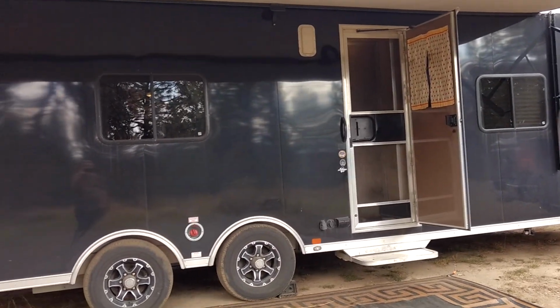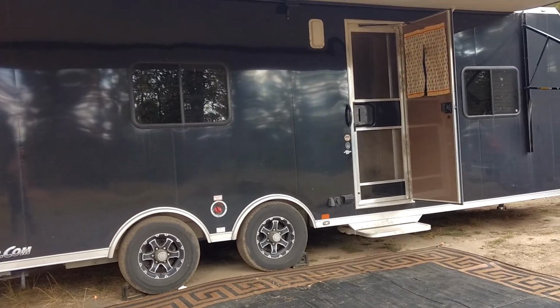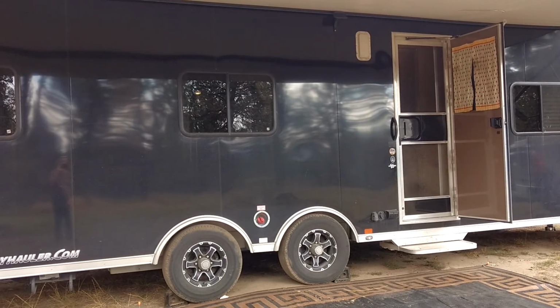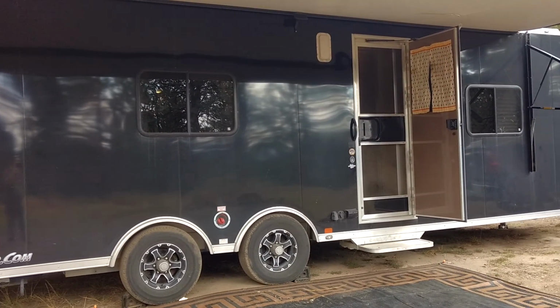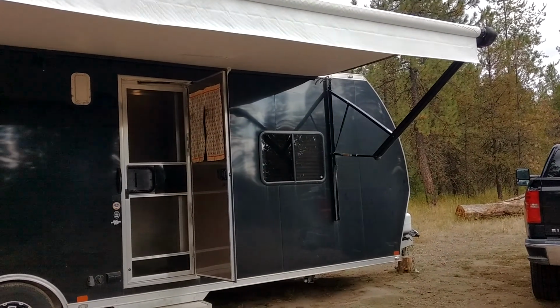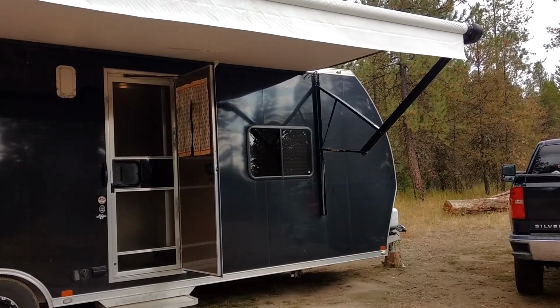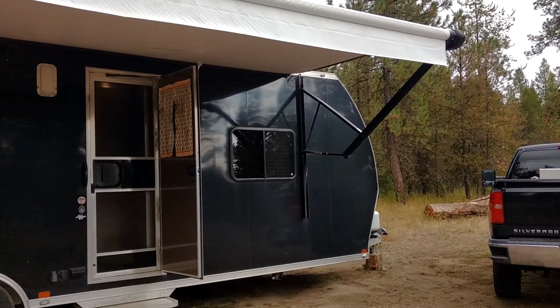It's a 45-gallon black tank that the ATC puts in here. The water tank is 100 gallons, and we're currently at about a quarter tank left. So that just gives you a good idea. You can pretty much boondock for at least 3 weeks straight and still have plenty of water, and still have enough black tank to last you that time.